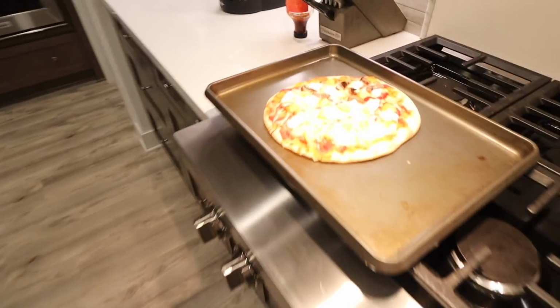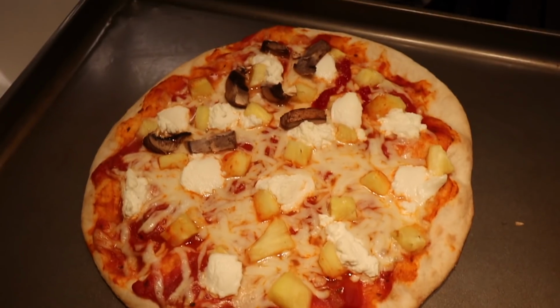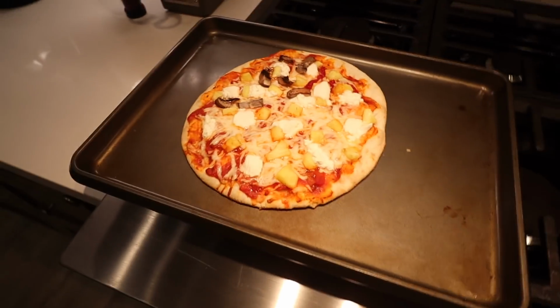And then we have Danny's masterpiece. She said she took this out of the oven and she said, perfection if I've ever seen it.